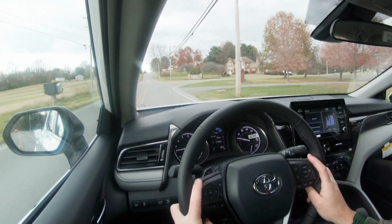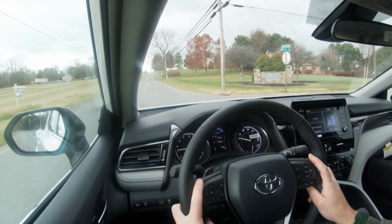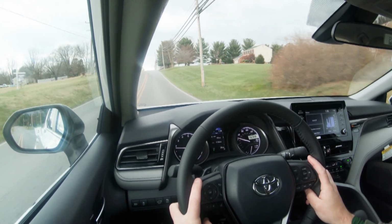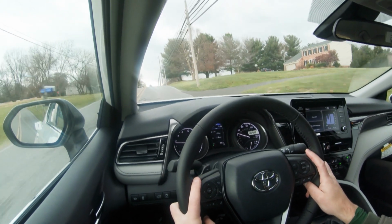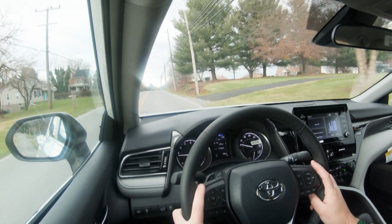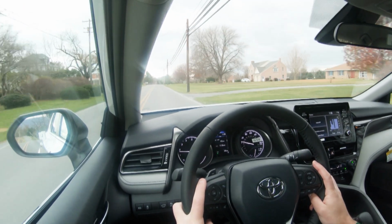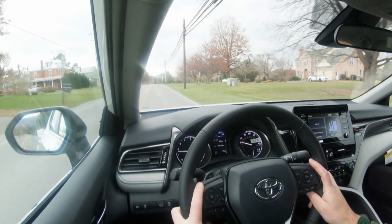Essentially what that includes is a pre-collision system with pedestrian detection, lane departure alert with steering assist, automatic high beams, lane tracing assist, road sign assist, and dynamic radar cruise control as well. And then if you were to go with the XSE trim level and up, you will also get a blind spot monitoring system with rear cross traffic alert.